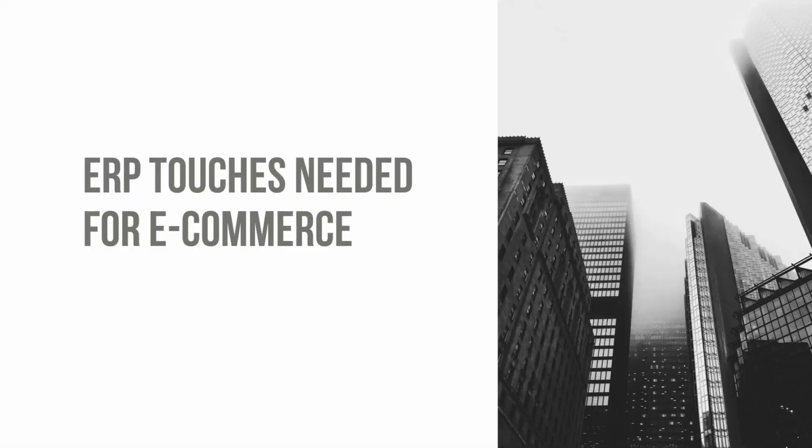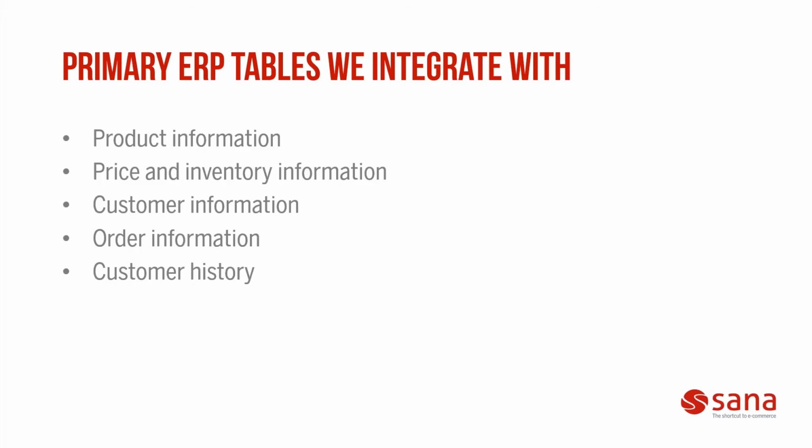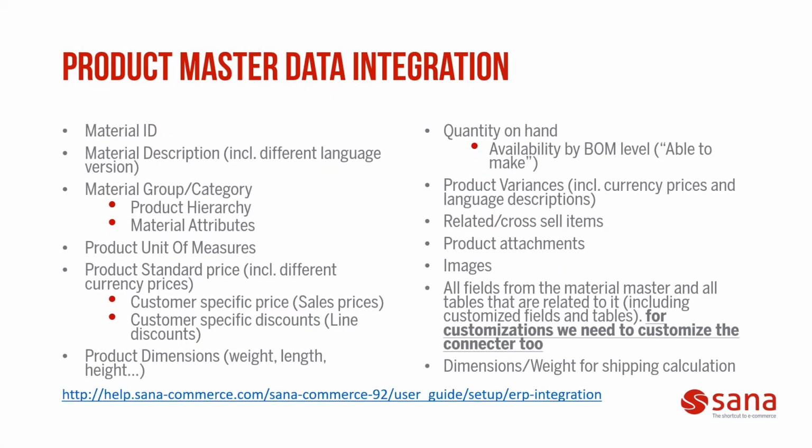From the ERP touches needed, I think one of the things that really, again, differentiates our solution from others is, once again, our integration and how our single stack approach really works with the ERP. And so when we are integrating with NAV or AX, F&O, Business Central, we're pulling primary ERP tables, right? We're talking about the product information, the price, the inventory, customer information, order information. All of this is being pulled in real time to the web store.